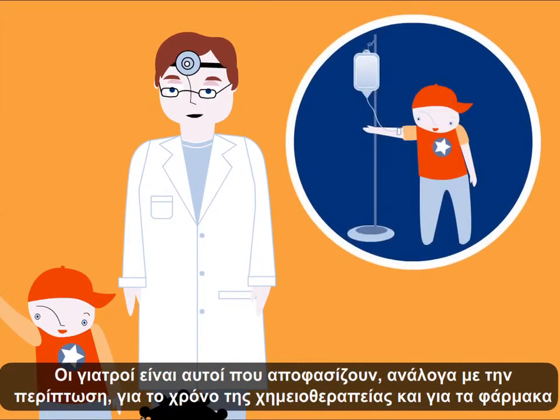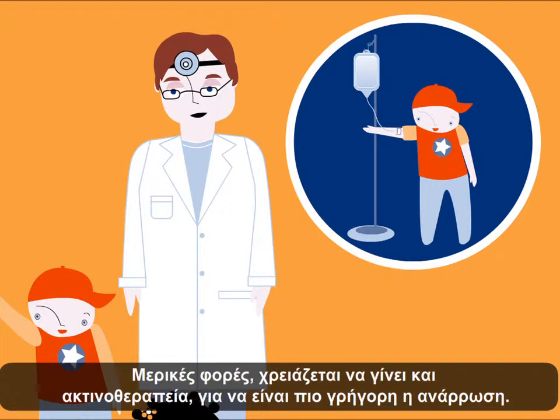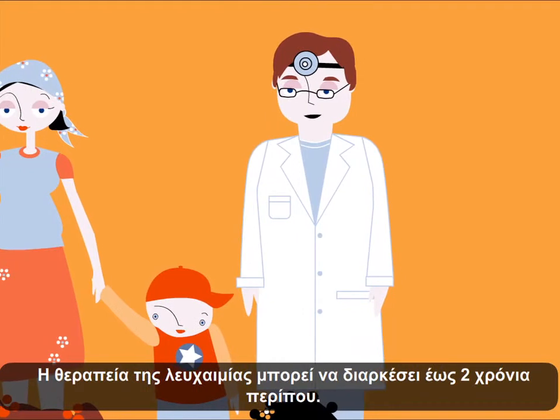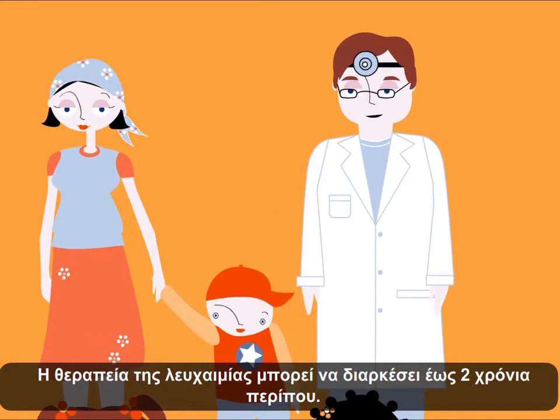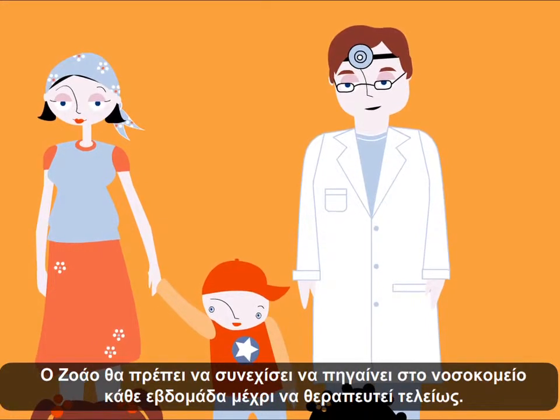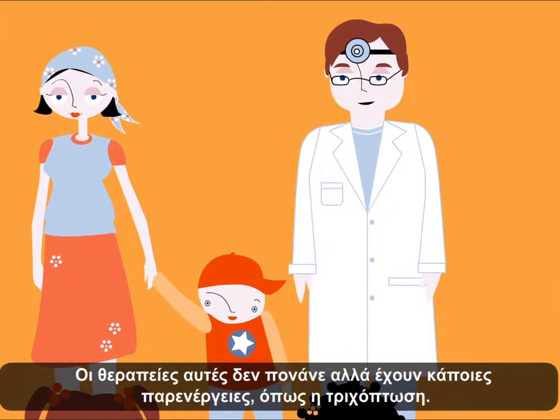In chemotherapy, it is the doctors that decide the types of medications and for how long they are administered. Sometimes it is necessary to have radiotherapy as well, so there can be a speedy recovery. A leukemia treatment can take up to 2 years. John will have to continue going to the hospital until he is completely cured.